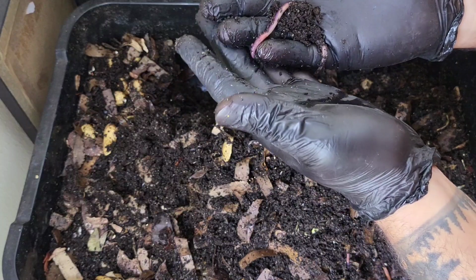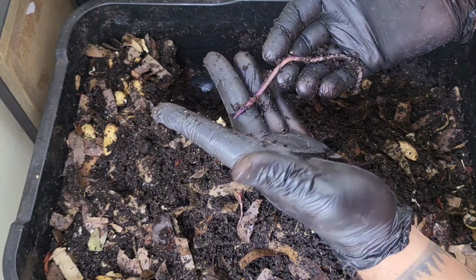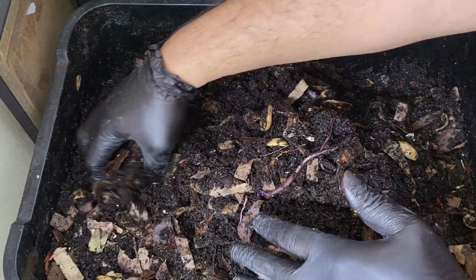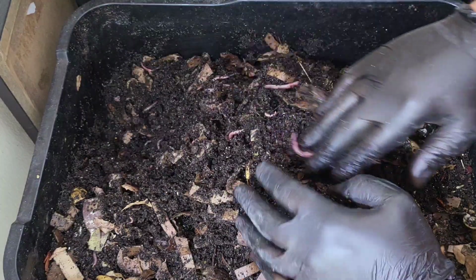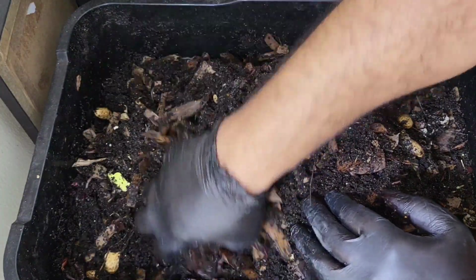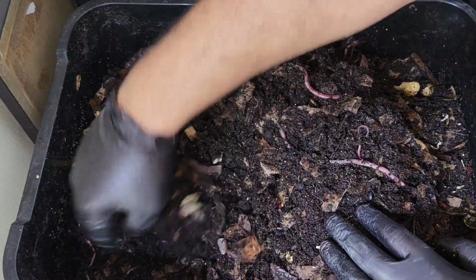Oh, this one is starting to develop its little sex organ, I think. This little, what's it called, a clitellum or something? Clitellum. So I read a study, not just one, I read a couple of studies about adding gypsum to worm bins. Look at the size of these worms. They're fabulous.